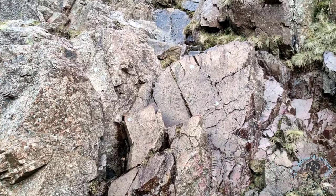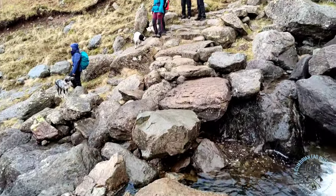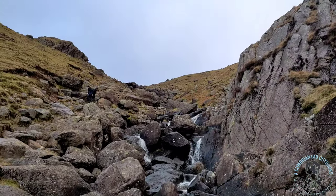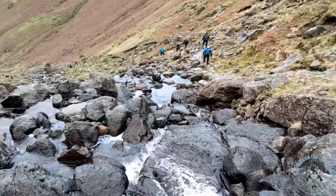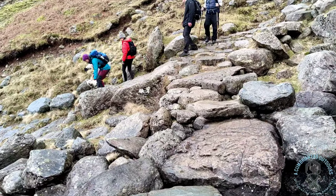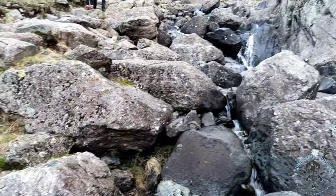And yeah, looks like I've got a little bit of climbing to do. So yeah, we're going to cross this. So yeah, got across that little bit of a river, a little bit of a waterfall there, no problems. I don't know whether you can see, but just up in the distance there, we're not far away at all, maybe 5 minutes. So I'll see you at the top.